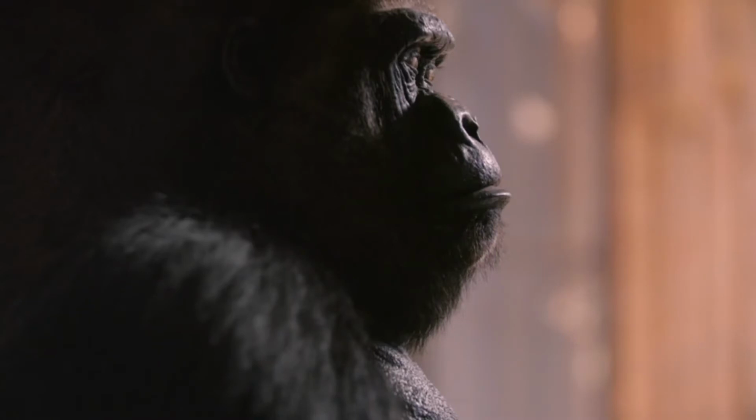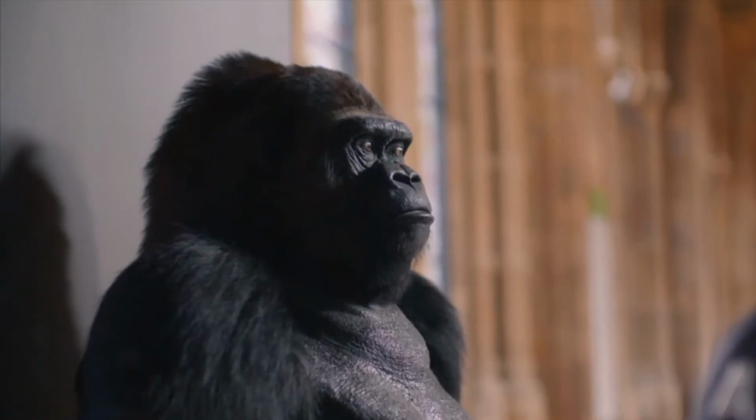Looking good? Dead leg. Ooh. So we probably won't check him for another year now, and so we can close the door up.